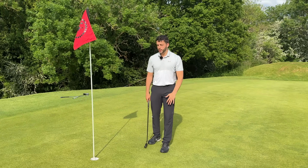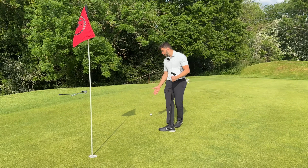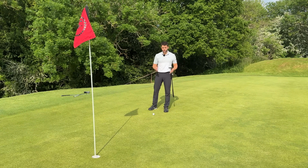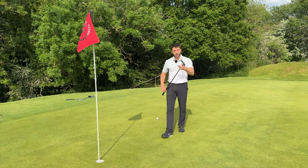So to get into single figure handicaps, you need to be able to putt really well and feel confidence in a situation like this. So we've just played our chip shot. We need to get up and down. So this putt needs to go in for that. The worst case scenario is we're going to get a bogey because I'm going to two putt this. I know my pace, I've done my practice putts before we went out on this round, so I know the pace of the greens.